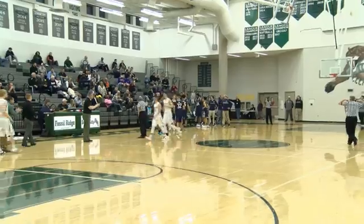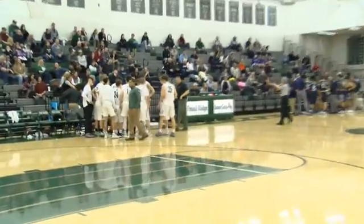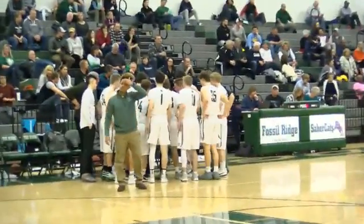So we'll take a timeout break here. 6:12 left. 18-point lead for the Mustangs. Fossil looked good for them for a moment, but Mullen's passing and the way they move the ball has definitely killed Fossil here in the second half.